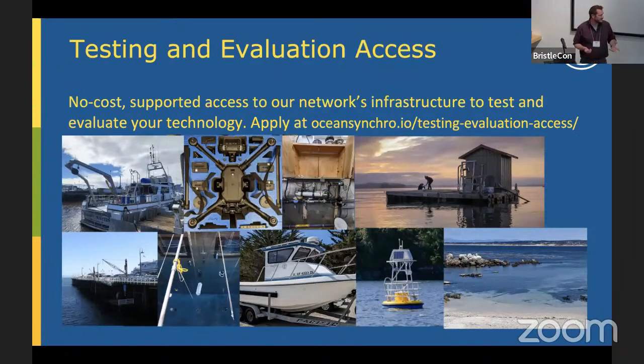The first one is we have a large network of infrastructure around Monterey Bay and up in British Columbia, where I know all of these entities, all of their technicians and their boat operators. So what we're offering at no cost to the developer is the ability to hit me up. If you have a technology that you're working on, call me up, we'll get you into the program, and I can get you on the John Martin within a couple of weeks and get your system deployed. Or we can set you up on the wharf station at Santa Cruz and get your system in the water, or any number of these.